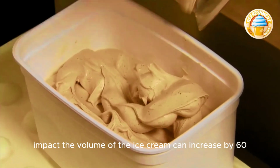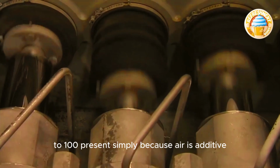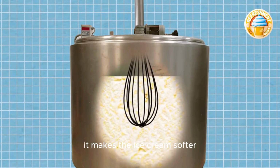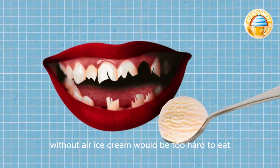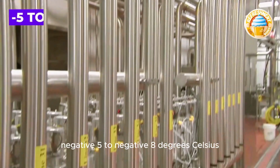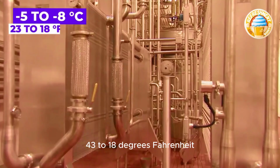In fact, the volume of the ice cream can increase by 60 to 100% simply because air is added. The incorporation of air is crucial. It makes the ice cream softer and slows the melting process. Without air, ice cream would be too hard to eat. The temperature inside the machine is set between -5 to -8 degrees Celsius, 23 to 18 degrees Fahrenheit.